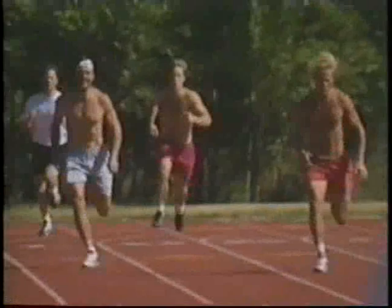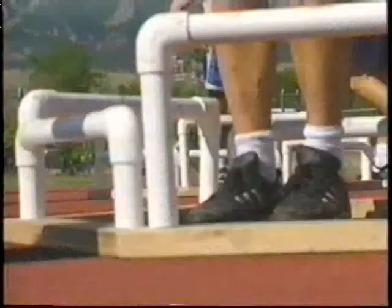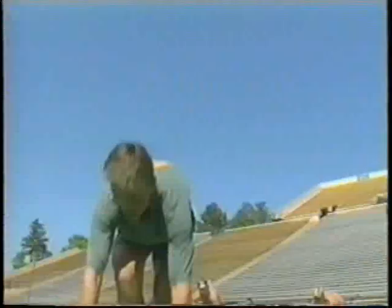Yeah! Go, go! Ready, set, go. Come on, go, go, go.